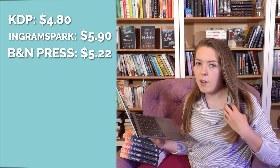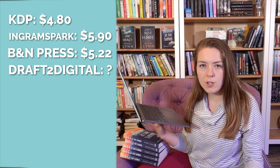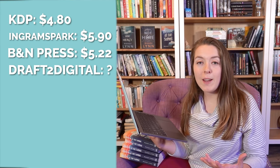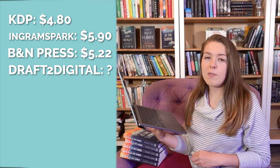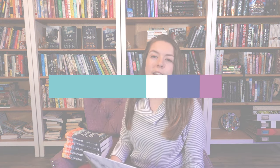For Draft2Digital, I couldn't find an exact breakdown, and maybe it was there somewhere, but Draft2Digital's print is in beta version, so I don't know if they'll break down the numbers later, but all they tell me is the royalty rate I get and not how much it costs, but I do know my author proof copy cost me $30. So take that for what you will. And lastly, we have Lulu, which costs $8.88. So the clear winner for the cost to print category is Kindle Direct Publishing at $4.80.